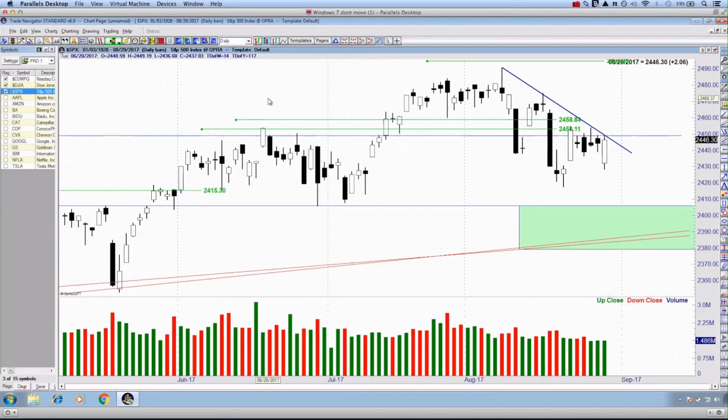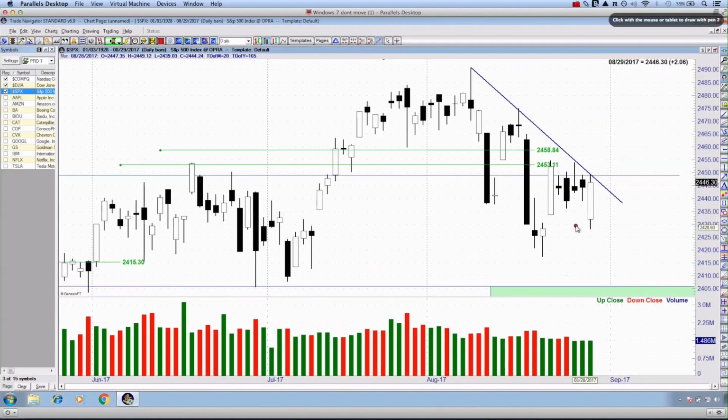This is the S&P 500. A similar type of candlestick. What we have done is we've closed the gap. Now, this gap was dating back between the 21st of August, which was Monday, and then Tuesday last week, the 22nd.